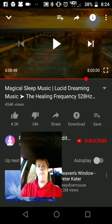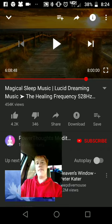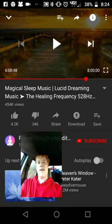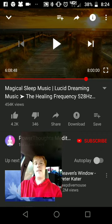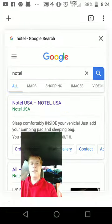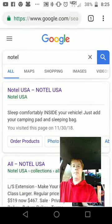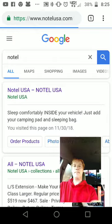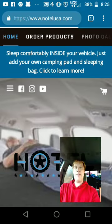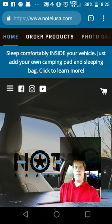All right, so last night I got upset because a plan I was working on hit an obstacle. My friend Jordan told me about this product called a Notel. Sleep comfortably inside your vehicle. Just add your own camping pad and sleeping bag.